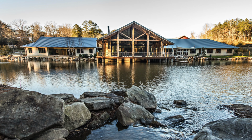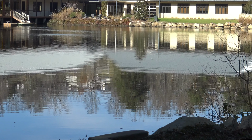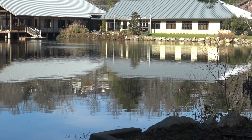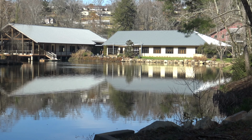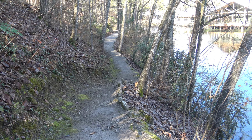We wanted something that was low key, that was organic, that was single story. We wanted to use a low ratio of building to area. We have about 15 acres here. We have 25,000 feet of building. So you can see the ratio's pretty low there. But we wanted something that would be respectful of the community and that our folks could enjoy.